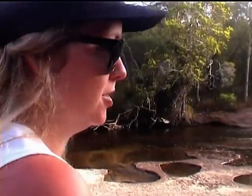Next is Birdie Creek crossing. We've got to go and make sure where we are going to cross today. Let's go and have a look and see if we can judge this one correct this time.